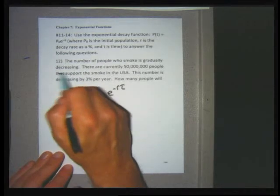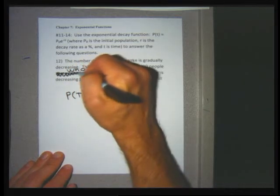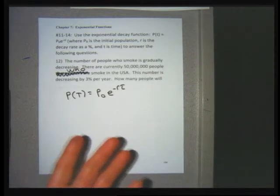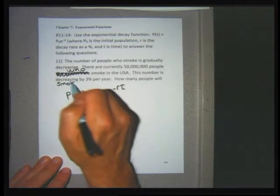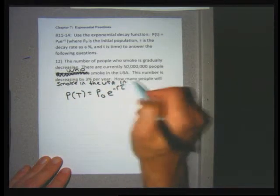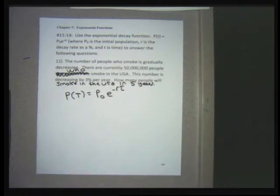Again, I fixed these problems up, but apparently not all the way. So there are 50 million people who smoke in the USA. This number is decreasing by 3% per year. How many people will smoke in the USA in 5 years? So it's an incomplete problem. I thought I fixed all the mistakes I had in my homework, but I didn't. This is the first time I'm teaching this section, so it's obviously not perfect.